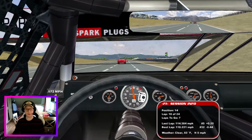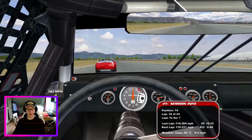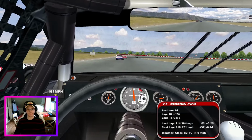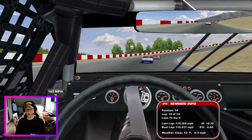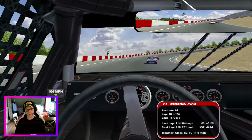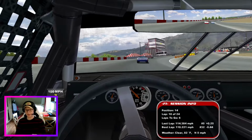Also Morgan Shepherd out there, who's currently side by side with Alan Kulwicki. Or rather, Alan has passed him. Car left. That car is a lap down. So Alan Kulwicki, next car for position. That AC Spark Plug Buick is also a lap down as well.